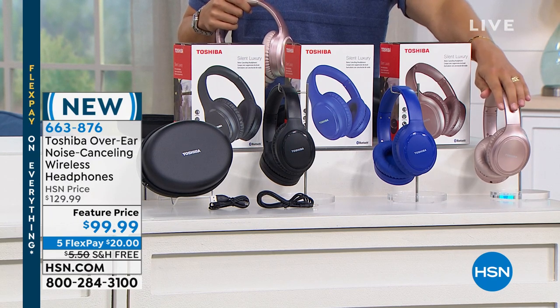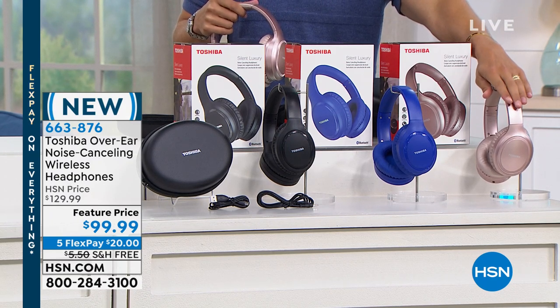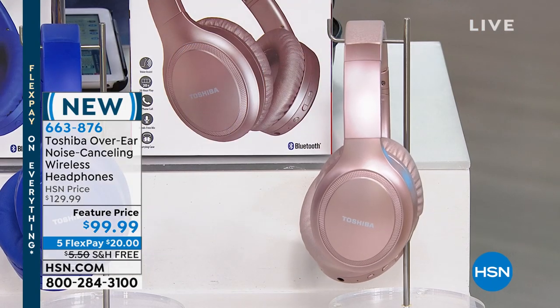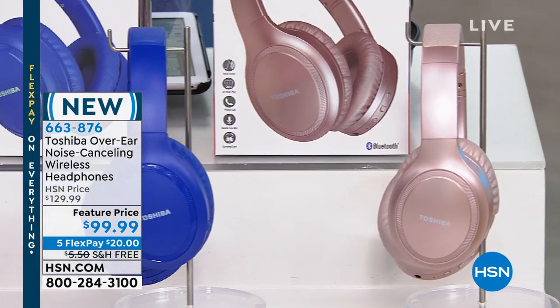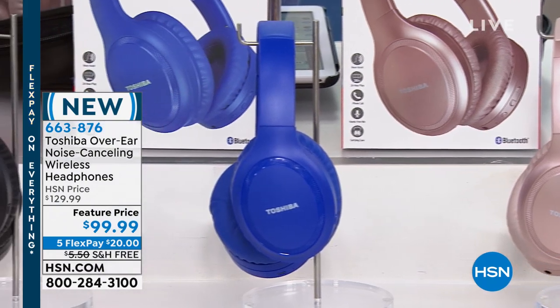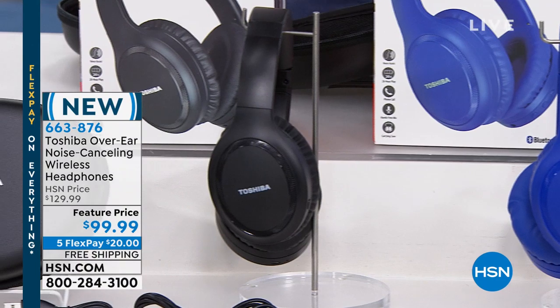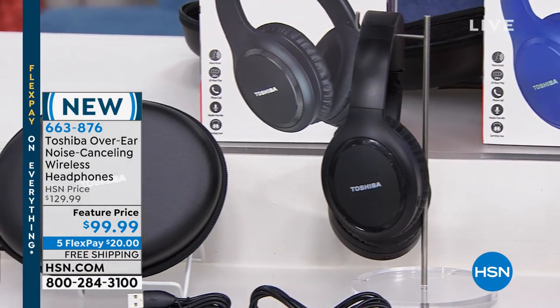If you want rose gold, there's 250 available. That's all we have in stock and all you spend is $20 a month. We also have them available in blue and in black. You get a great hard shell case that can keep all your cords and cables inside. And Bill Duggan is here to talk through all the features.